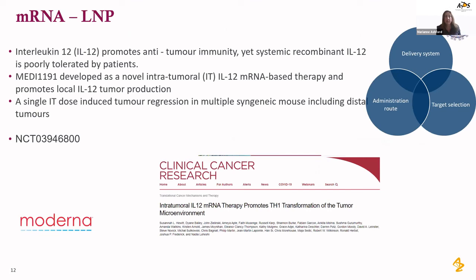And a third and final example I just wanted to share with you was an mRNA LNP, lipid nanoparticle, where we've worked with Moderna on an IL-12 program. IL-12 promotes anti-tumor immunity, but yet systemically it's really toxic. So what we've managed is to make an mRNA that codes for IL-12, put it into a lipid nanoparticle, and this has been developed as a novel intratumoral therapy, and that is now in early clinical trials.